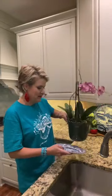I'm crazy about blue and white. You can thrift this kind of thing, but blue and white, this is Spode, anything is totally my love language. I love it. Pots, urns, vases, anything. I love that. So I put mine under my plant for any extra drippage.